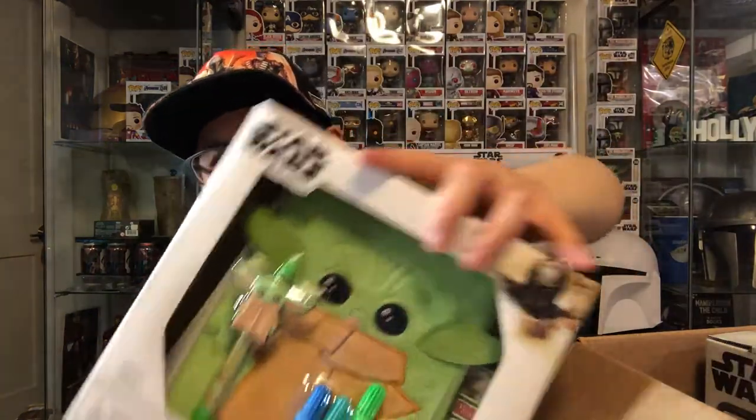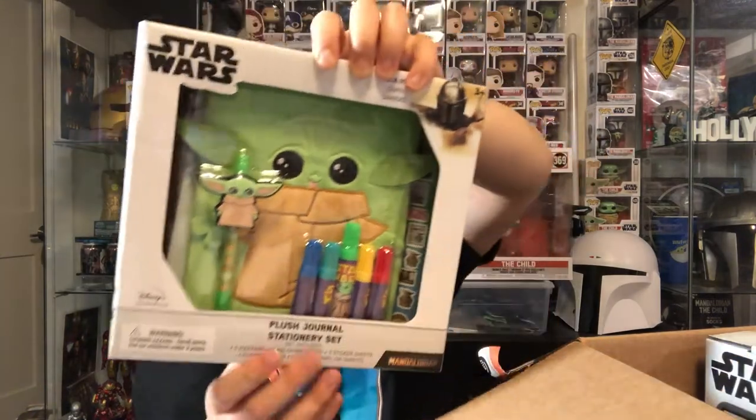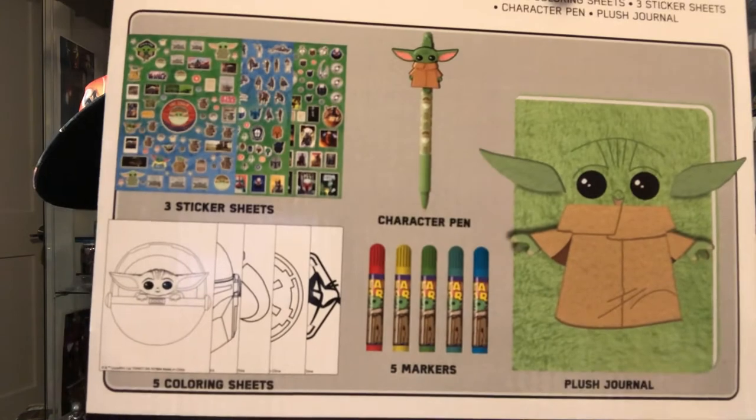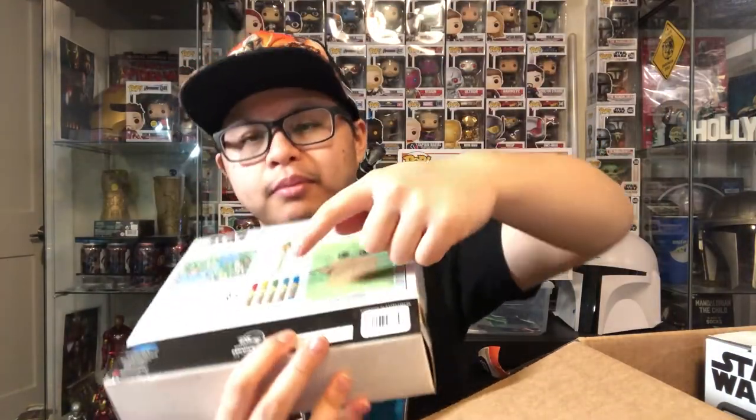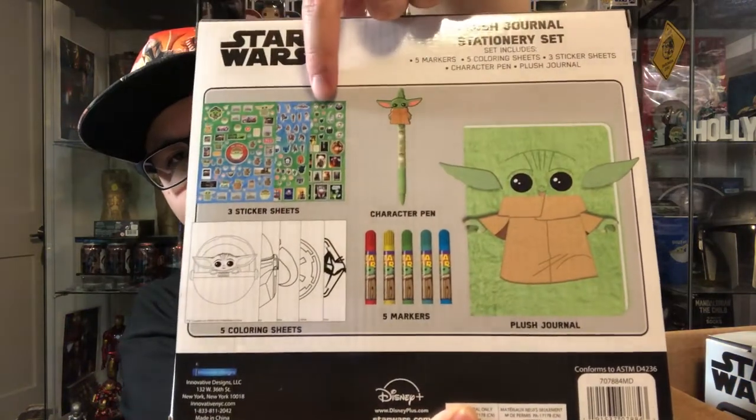And so now, heading on to the whole kids section. Everything's under the kids section all the time with this Mandalorian stuff. But I'm just a big kid in a way, and I love collecting all this stuff. So, first off, of the more artsy arts and crafts stuff, I found this plush journal stationery set. It has the plush journal, markers, a character pen, five coloring sheets, and stickers. Everything at this point, the stationery has stickers, one of the easiest items to just stick on, and then it sells.